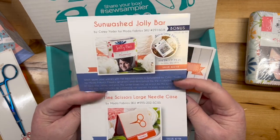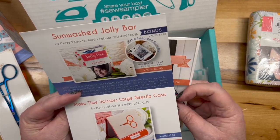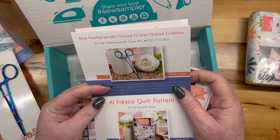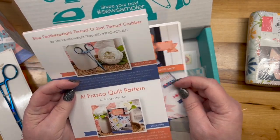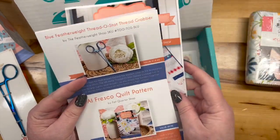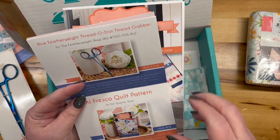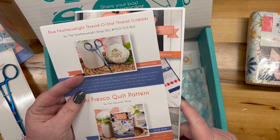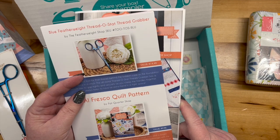Oh, I'm not giving the values. The needle case was $7.98. The hemostat is $14.48. This pattern is $9.95. Excuse me. The alfresco quilts will refresh your senses with lovely large stars and bright piano key border.